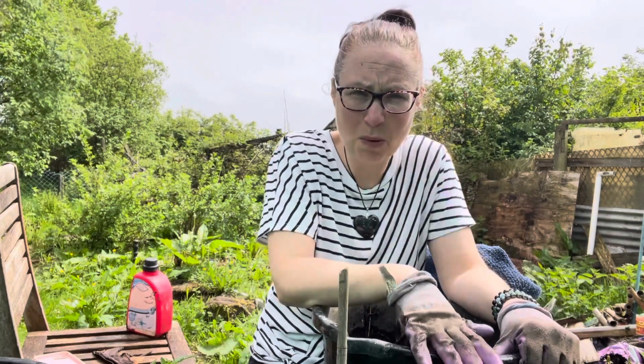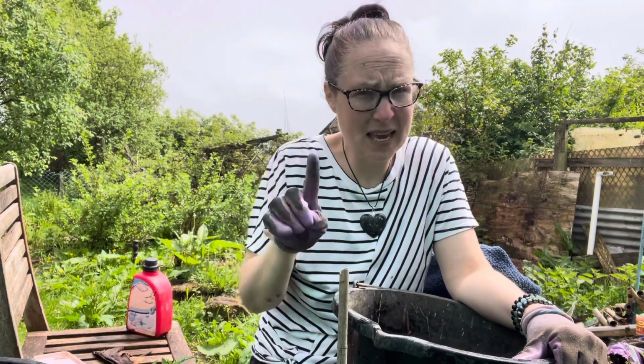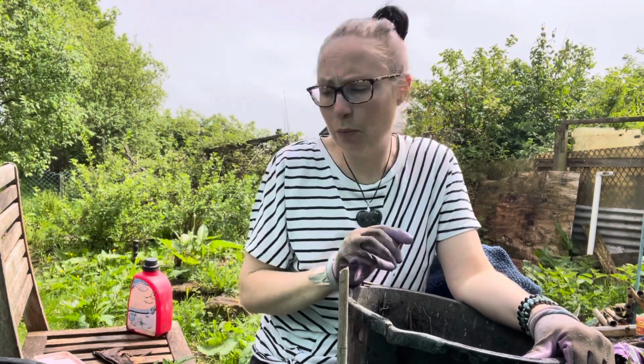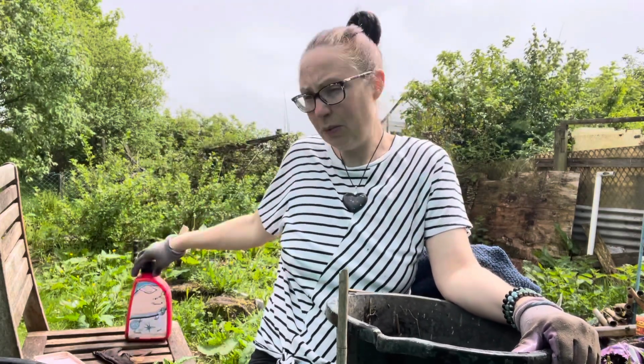So we're going to use that on one plant, we're going to use the nettle on the other plant, we're going to use pea on one of the plants, and then we're going to use just a normal tomato feed on the last plant, and we'll see which one comes along the best.